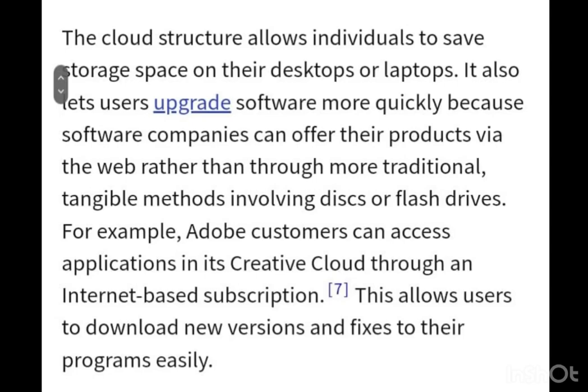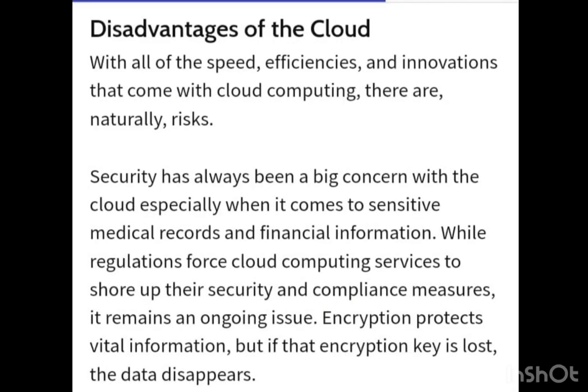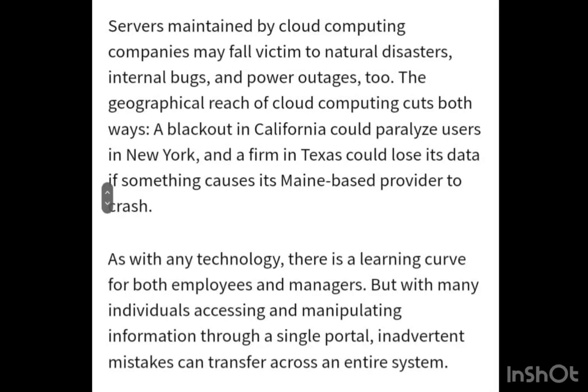Disadvantages of the cloud. With all of the speed, efficiencies, and innovations that come with cloud computing, there are naturally risks. Security has always been a big concern with cloud, especially when it comes to sensitive medical records and financial information. While regulations force cloud computing services to shore up their security and compliance measures, it remains an ongoing issue. Encryption protects vital information, but if the encryption key is lost, the data disappears. Servers maintained by cloud computing companies may fall victim to natural disasters, internal bugs, and power outages too.